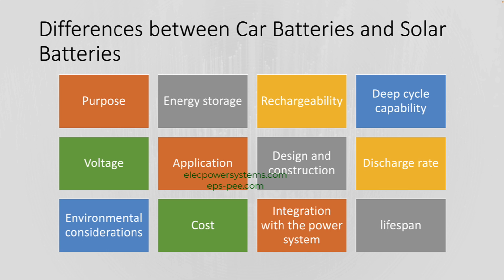Application. Car batteries are used exclusively in automotive applications, while solar batteries are used in off-grid solar systems or as backup power sources in grid-tied systems. Design and construction. Car batteries are typically designed to be compact, lightweight, and able to withstand vibrations and shocks commonly experienced in vehicles. They are often sealed and maintenance-free. In contrast, solar batteries are generally larger in size and are designed for stationary applications. They may require additional ventilation and maintenance, such as regular checking of electrolyte levels or cleaning of terminals.